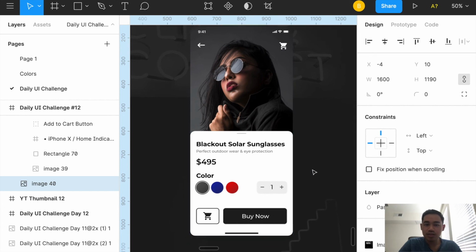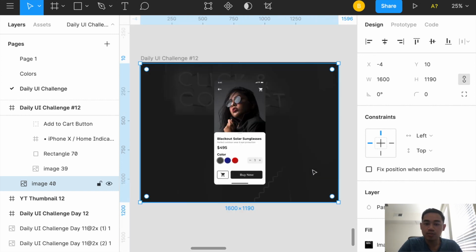And that's pretty much it for today. Nothing too fancy, pretty basic and simple to do. And this pretty much covers my design for today.